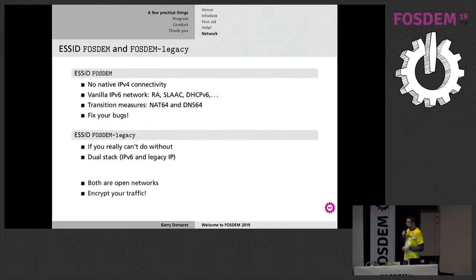A word about the network. We provide 2 networks. As in previous years, the ESSID FOSDEM is IPv6 only. We have transition measures in place, so everything should just work. If it doesn't, and if it's your program or someone else's program, send them a patch to fix their bug. If you absolutely need to, we also have an ESSID called FOSDEM Legacy, which provides both IPv4 and IPv6 access.